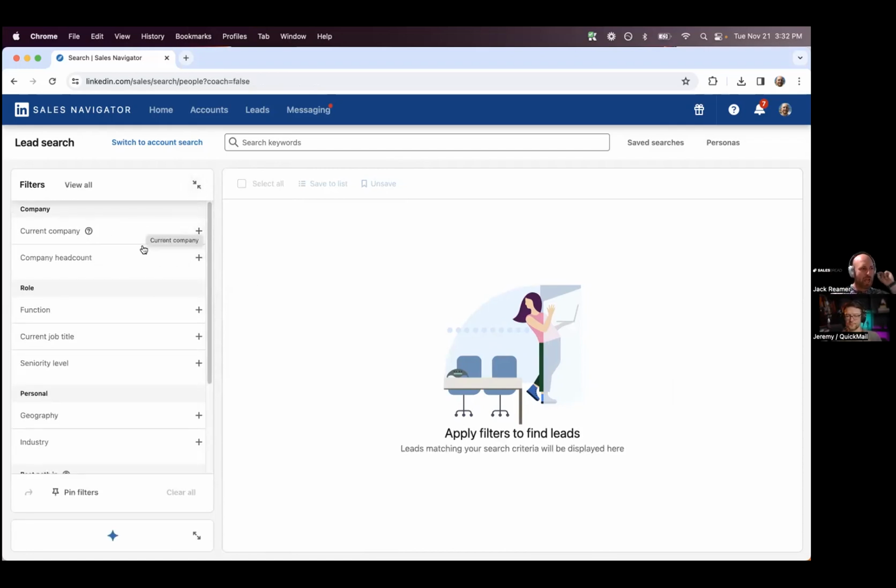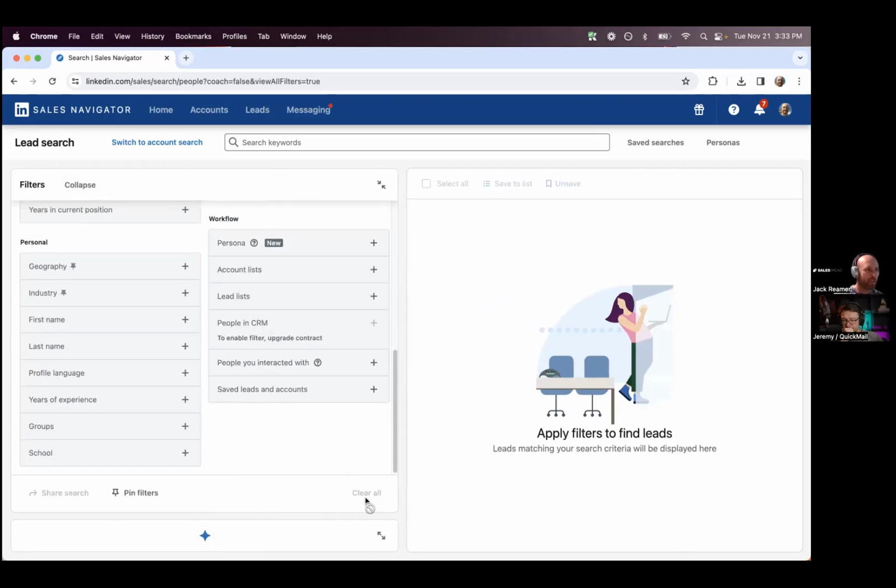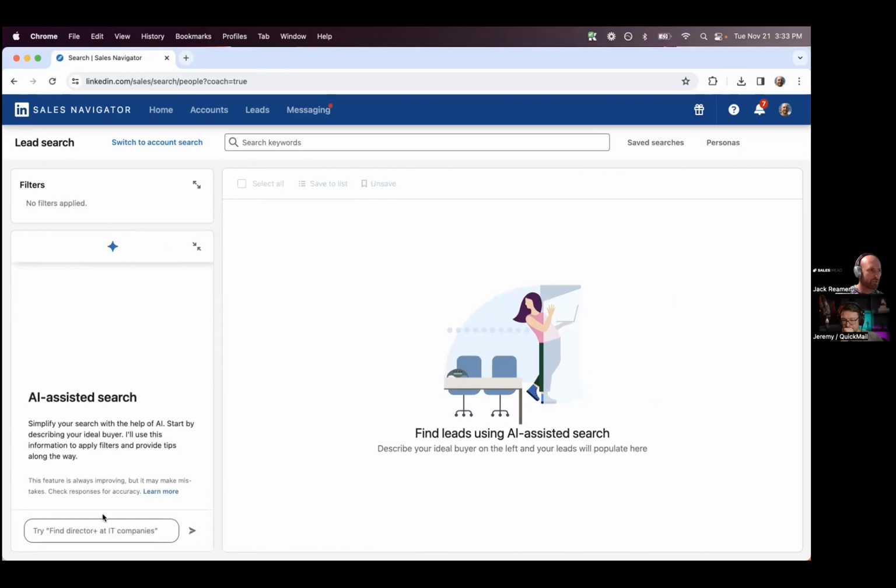That's so lame. Well, it's lame, but I think the user that's going to get the most excited about the early stage AI assisted search right now is going to be first time Sales Navigator salespeople. You're an SDR, fresh out of school. You may not be as familiar with the functions or titles or whatever the classic filters may be. You may want to try and do a search. So let's not waste much time. Yeah, I just want to see it.